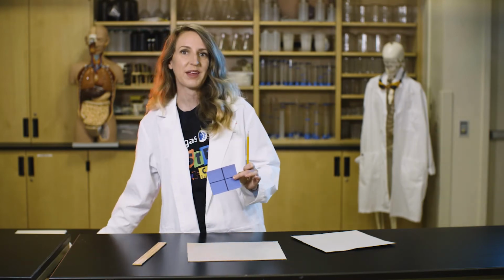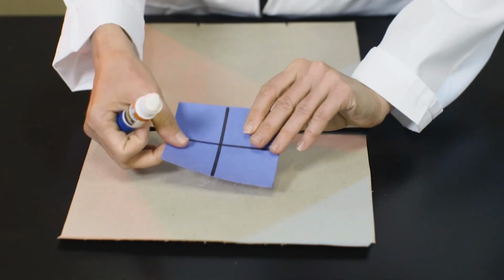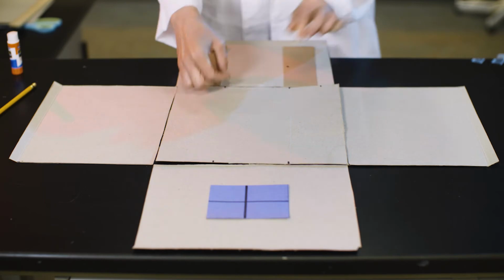After you've created all of your walls, you can even add windows and doors out of construction paper and glue them to the inside of your model. Use scale to make sure your windows and doors are the right size and line them up with where they are marked on the floor plan before gluing. And connect them together with tape around the corners.